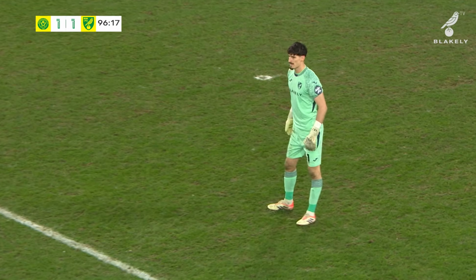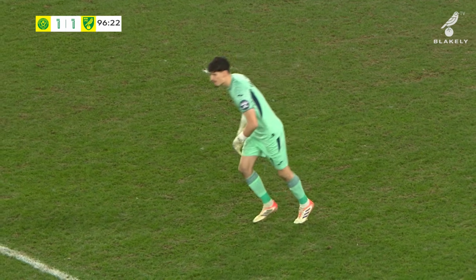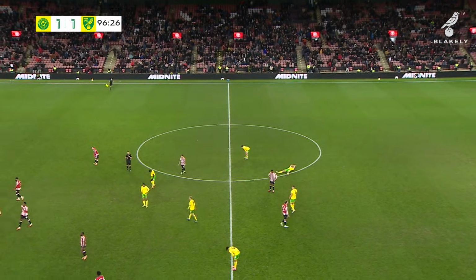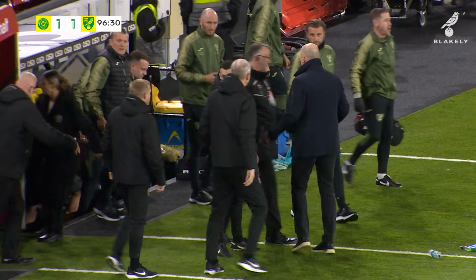They have, and I think even if you take the points away from the game in terms of getting the 1 or the 3, I think it's been positive, and they've showed real signs of positive momentum that can take forward. Well, that is a good point for Norwich City. And the only disappointment is that it's not 3, because they could have won it.